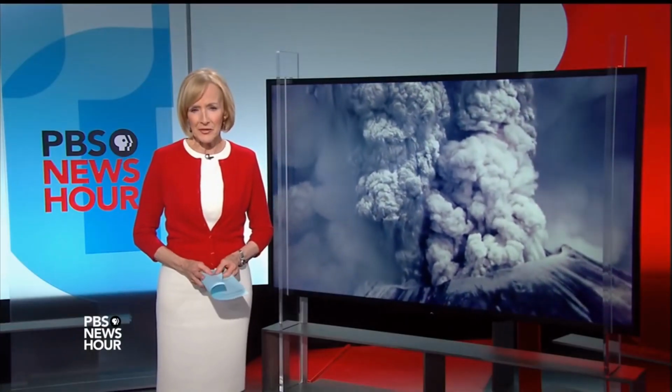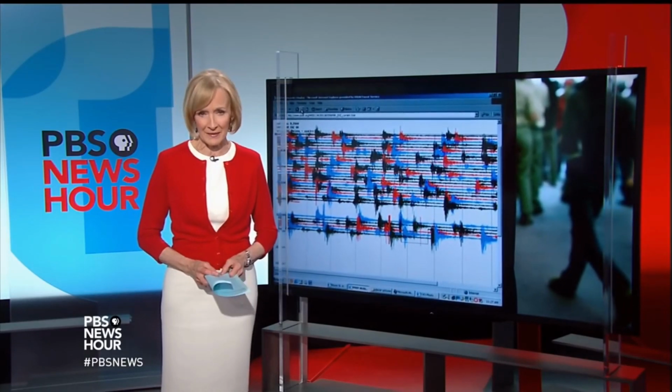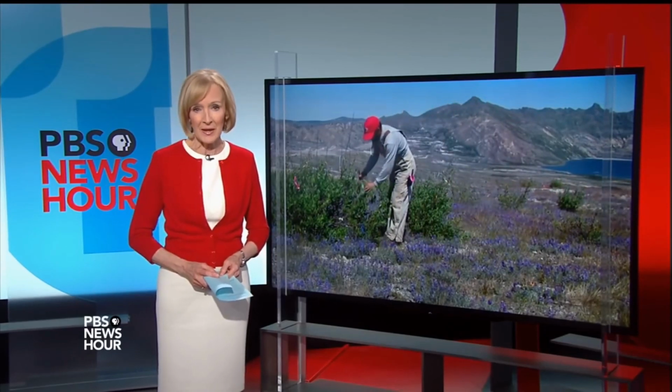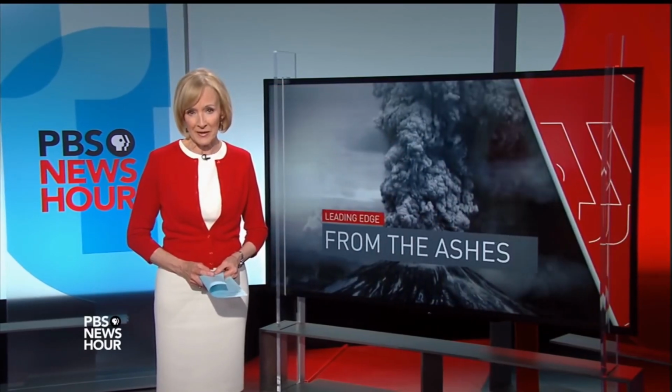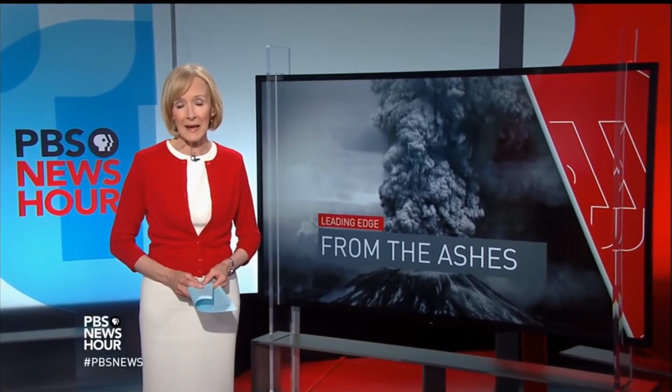Mount St. Helens in Washington State is one of the most well-monitored volcanoes on the planet, and with good reason. It is still active, and more than 3 decades to the day after it launched a stunning and destructive display of lava and ash, it continues to transform a region and its ecology. Even now, scientists are still learning about the aftermath and how some life is emerging from the ashes. Science correspondent Miles O'Brien has the story, part of our new weekly series about exploring the leading edge of science.